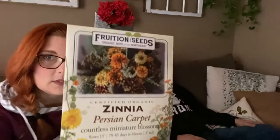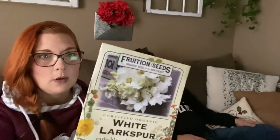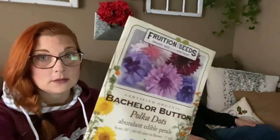We've got some Cinderella Peach zinnias, some Persian Carpet zinnias, Larkspur I've never grown. This is going to be an experiment right here. Bachelor button, gorgeous. Dwarf sunflowers.